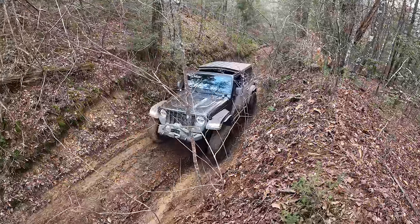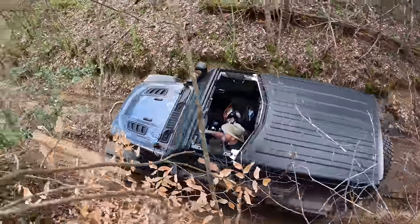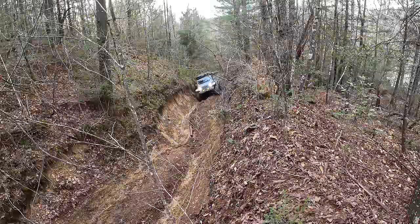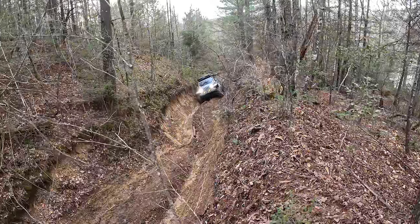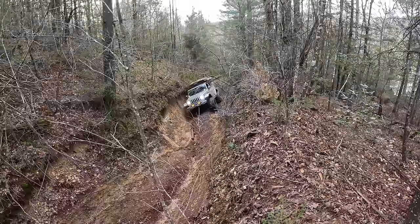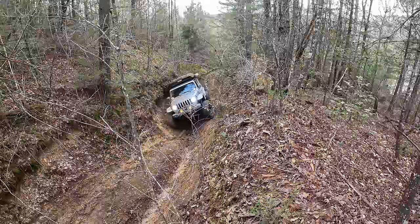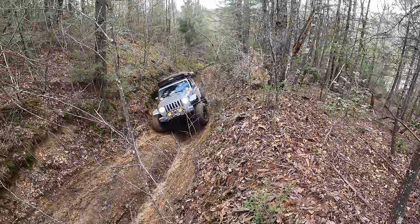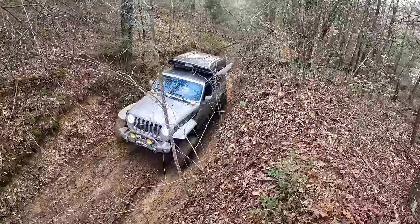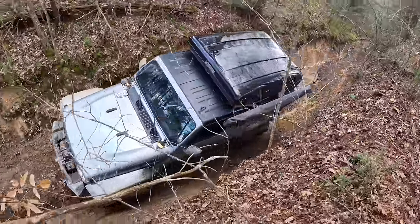Big tire lift. You had a big tire lift there. Water day. Tell James to quit trying to drive up the hill. See if James lifts the tire. Nope, he did not. Good job, James.